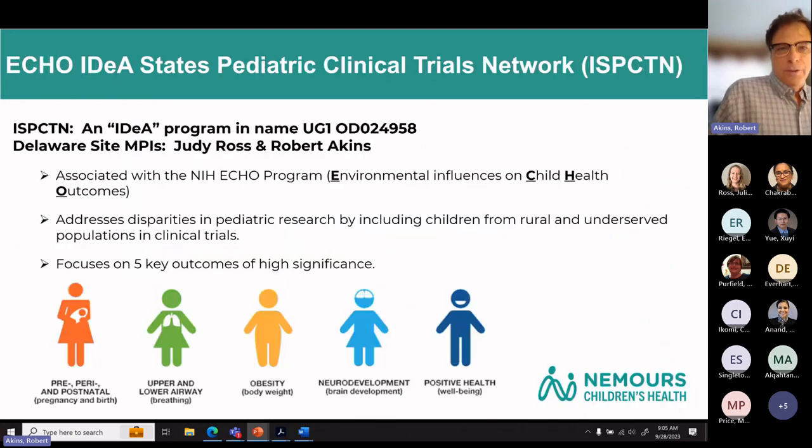ISPCTN addresses those states, but it's not funded by NIGMS. So it's an IDEA program in name. I put the grant number up there. That's the Delaware site. The ISPCTN actually does work in those states, but the funding can be spread around a little more across non-IDEA states. So it's an IDEA program, but it's out of the Office of the Director. That's what the OD stands for in the grant name. It's associated with the Environmental Influences on Child Health Outcomes program at NIH.